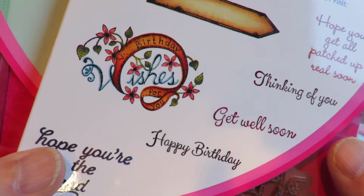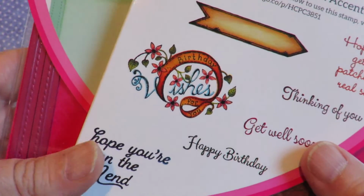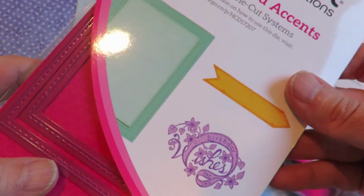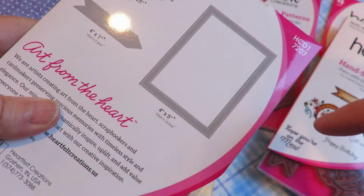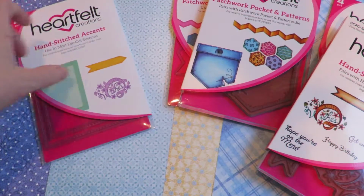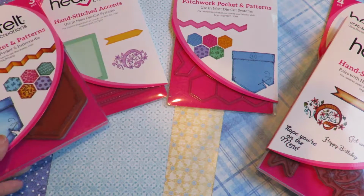And this beautiful birthday wishes for you. There's a die for this. So after you color it, or I actually embossed in gold, there you go. You can cut this out. And this, in the hand-stitched accents die set, comes with 2 lovely stitched frames, which you can actually just make the single frame with the double stitching, or you can use just one of them if you want to put a stitching around the edge of something and then use the rest of the paper to decorate on the card. Just beautiful.